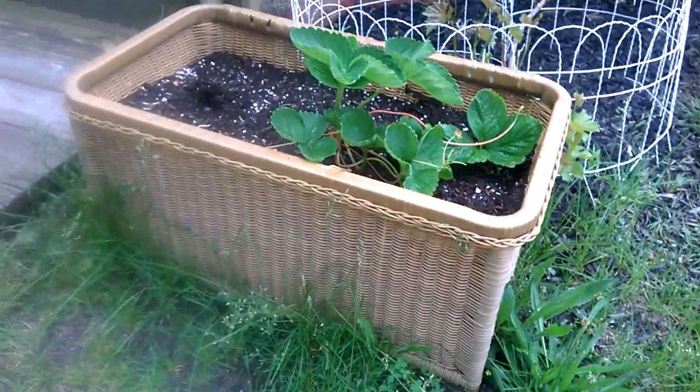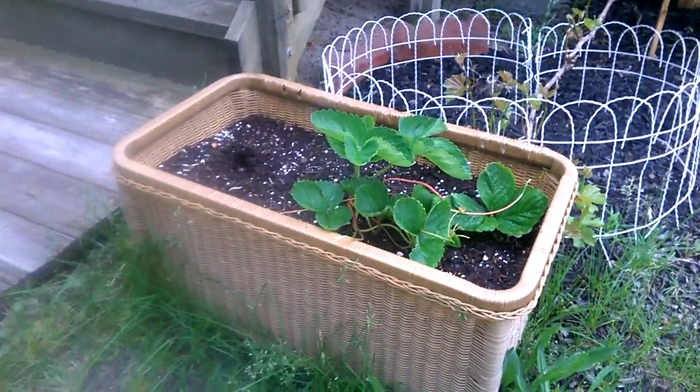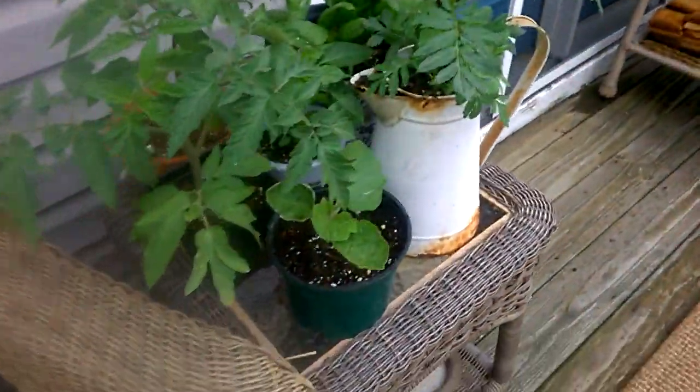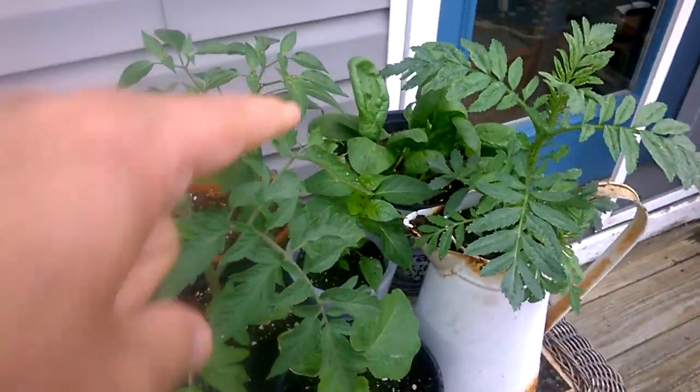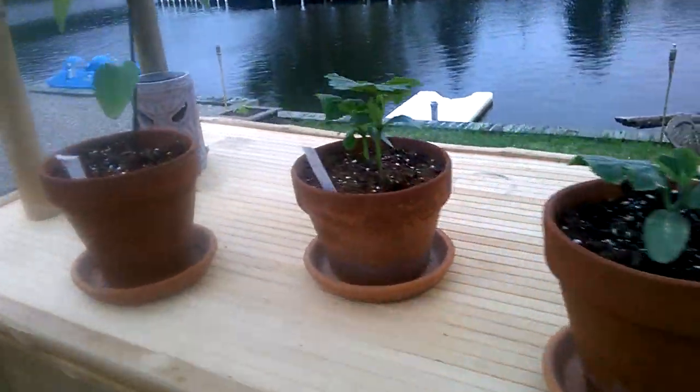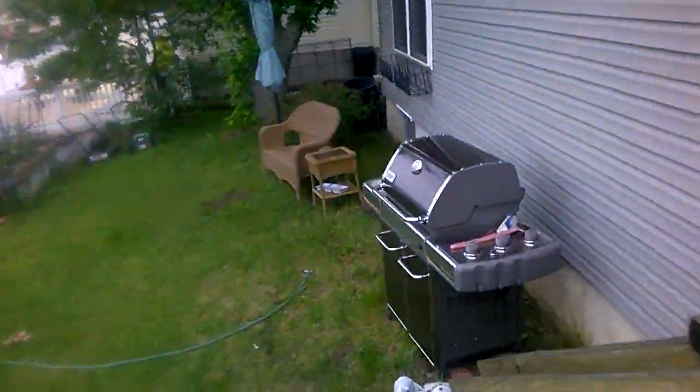This planter is a storage trunk that we had that I converted. The legs had broken, so I just reused it. I have a couple of things up on the deck, just stuff in pots, spare plants: some tomato, eggplant, spinach in the back that I'm growing for seed, some peppers, some spare cucumber and peppers. And then we have herbs that we're doing in containers down here, and some sunflower to replace the sunflower in the front that the damn bunnies keep eating.